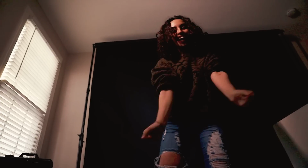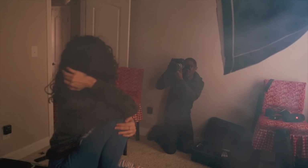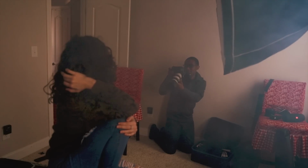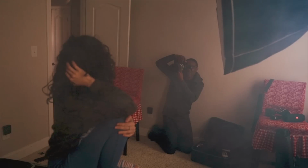Now, music is a new thing that I introduced into my photo shoot, and I really think it helps with giving the model a little bit of energy and a different mood to get into. So I really think that's something that I'm going to be using a lot more going forward in my photo shoots.